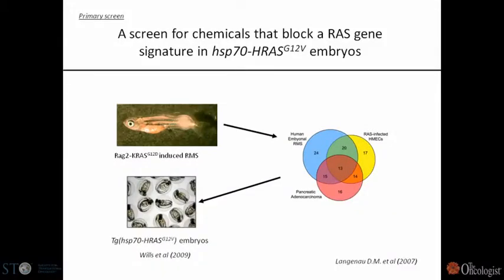Actually, just before this talk, Bruce said, you really need to solve the RAS problem. So we're trying. I would say we don't have a major hit, but I want to tell you about how we're going about it. Dave Langenau in my lab, now at Mass General, had found that if you overexpress KRAS in a specific muscle compartment during embryogenesis, you get fish that have rhabdomyosarcomas.